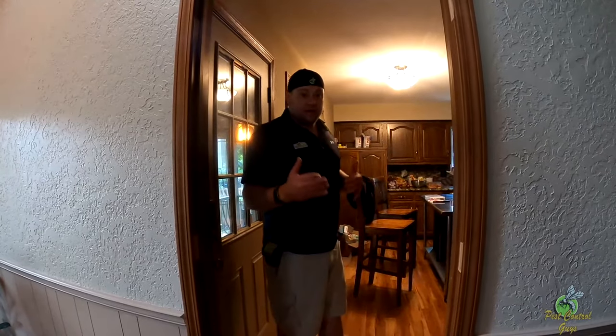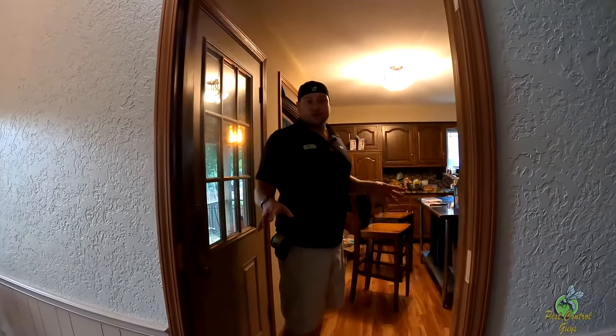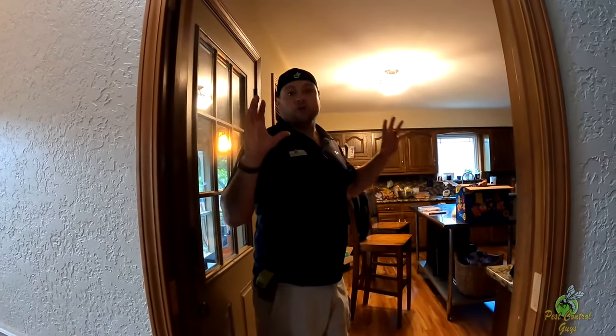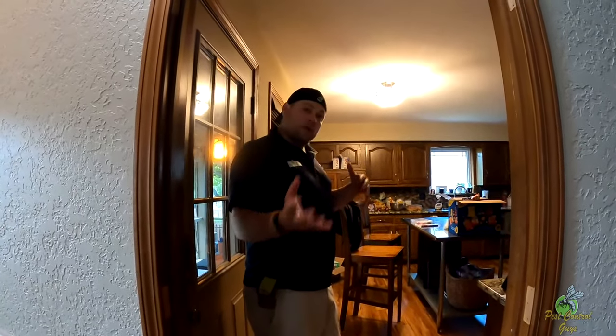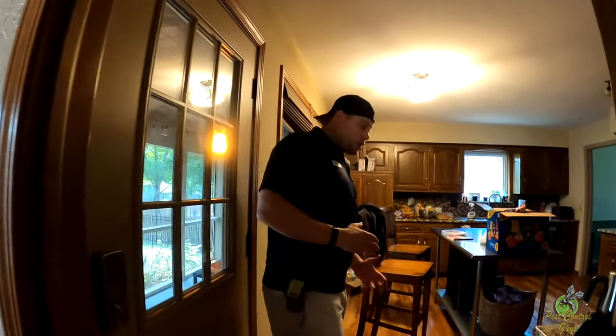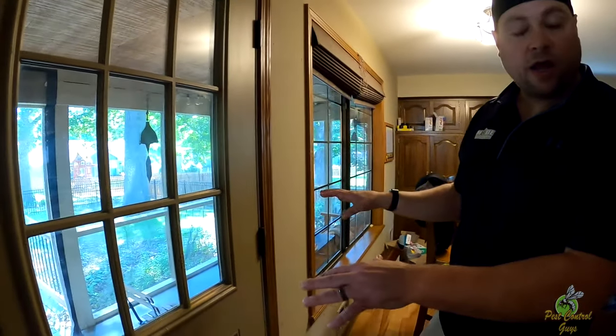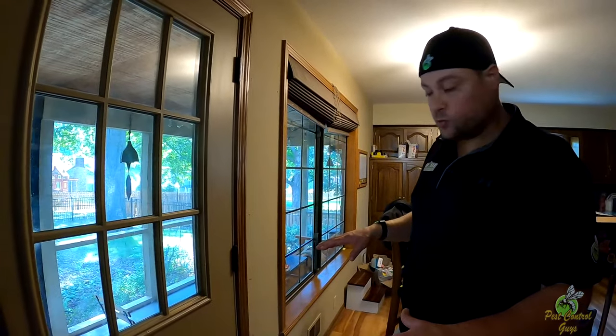Okay, so we've made it on the inside, we've completed our inspection on the outside, and we've shown you folks some really good places to look and what to watch out for. So now we're gonna kind of come on the inside and we're gonna look at some areas where the homeowner was telling us that they were having some problems. And this is kind of right on the back side of the deck area where we were seeing some of those mouse holes and whatnot.